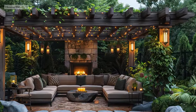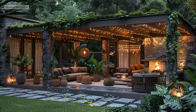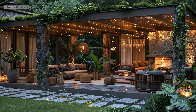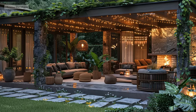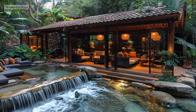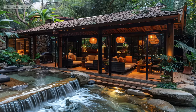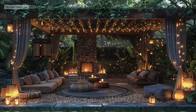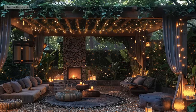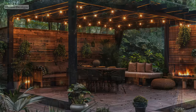Embracing the enchanting power of lighting allows you to transform your pergola into a mesmerizing oasis, where every moment feels like a fairy tale come to life. Adding fairy lights and consider incorporating charming lanterns or elegant candles strategically placed throughout the space to add depth and dimension to the ambience.